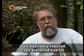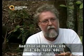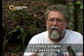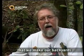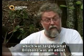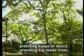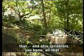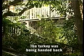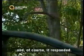And so by the time we'd got to there, we had really reduced the preferred habitat of the brush turkey down to almost nil. And then in the mid-60s, late 60s, something strange happened. You got this group called the Society for Growing Australian Plants. And these people were advocating that we make our backyards look a lot more like subtropical rainforest or wet sclerophyll rainforest, which was largely what Brisbane was all about. So as people changed the backyard, providing heaps of mulch, providing big shade trees, and also sprinklers, all that, this was a huge change in the turkey's life. The turkey was being handed back a facsimile of its preferred habitat. And of course, it responded.